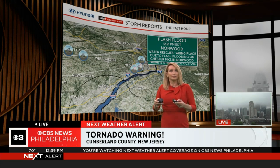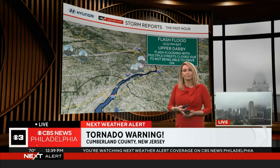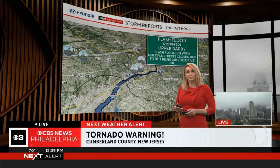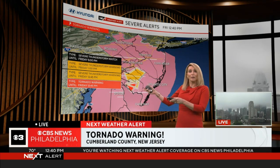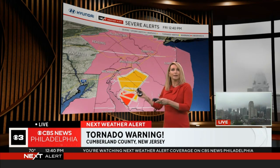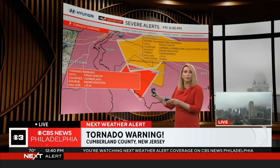This says water rescues taking place due to flash flooding on Chester Pike in Norwood. So very dangerous down in Delaware County, Upper Darby, flash flooding with multiple streets closed and not being able to drive on those streets either. So in addition to the tornado, it's very dangerous. And we still do have that tornado warning. Now that thing is supposed to expire at 12:45. So this is continuing on at this point.